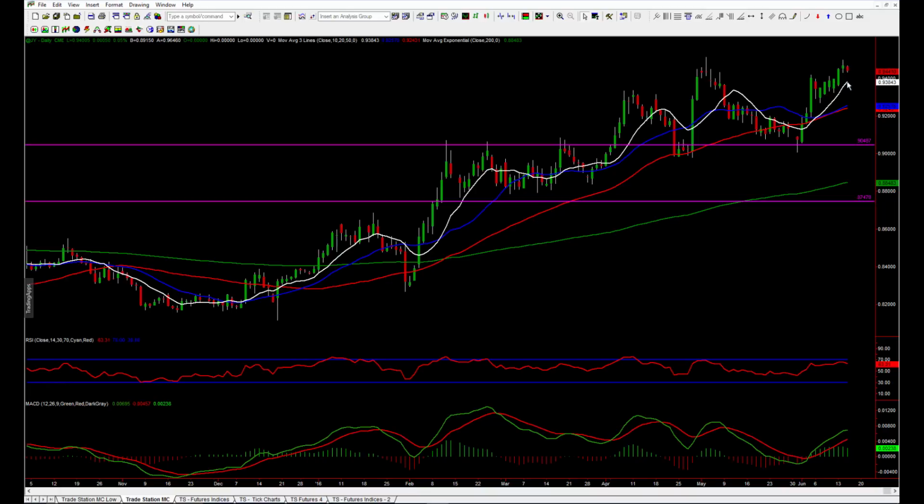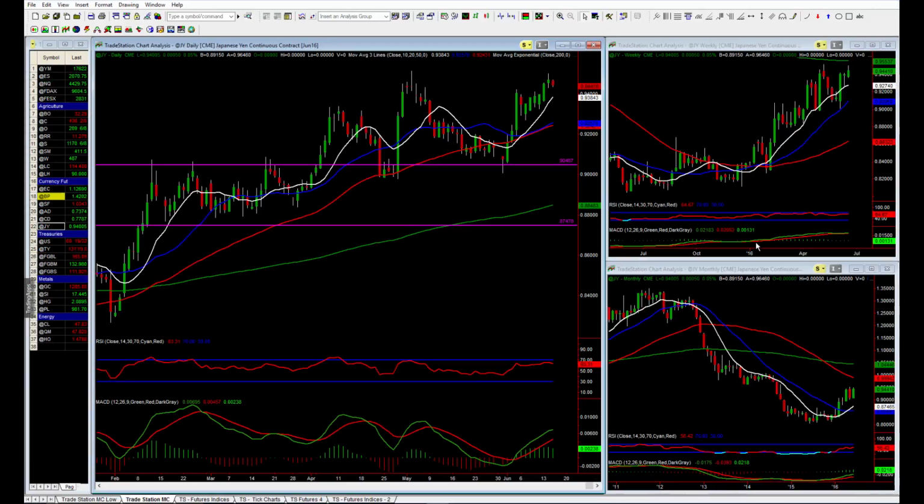I wouldn't be at all surprised if we get a bit of a pullback before the market makes a new high, but in actual fact I still think that we've got quite a bit of potential movement to the long side.